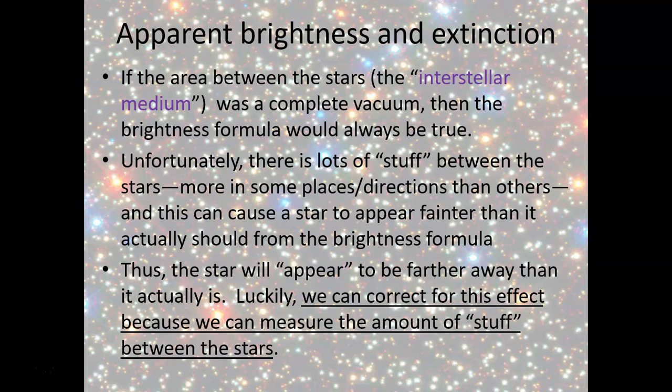But what about those standard candles? Let's say you're looking at a star in some other galaxy, some Cepheid variable, and you think you know how bright that star is based on the period-luminosity relationship. Based on how bright it appears in the telescope and how bright you know it is, you use that formula, brightness equals luminosity over 4 pi distance squared, to determine the distance to that star and thus to its galaxy.